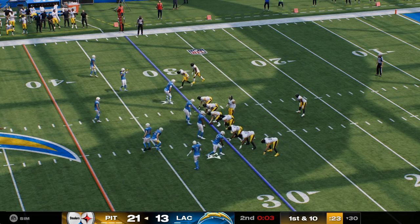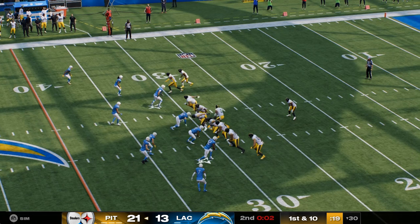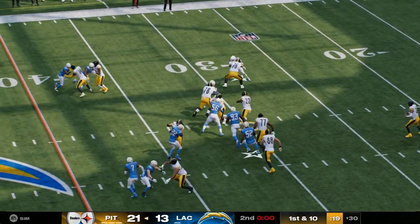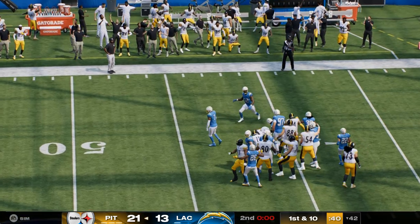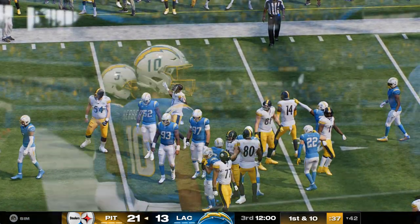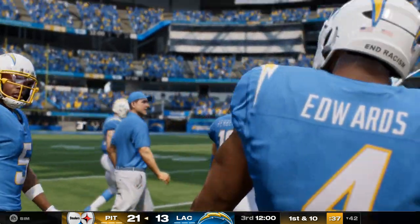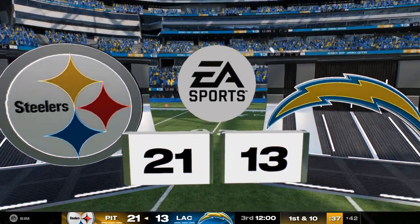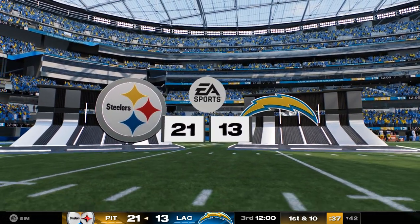Here's first and 10. And they're just going to run it here up the middle. And he's going to be taken down as time runs out on this first half of play. So we've reached halftime here. It is an 8-point game as we send you back east to sunny Florida.